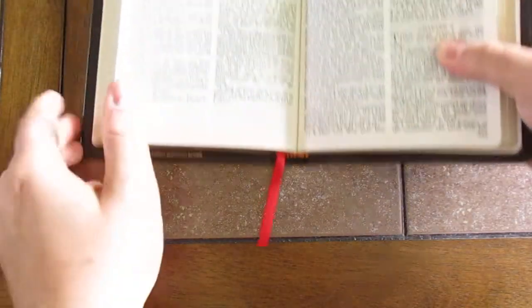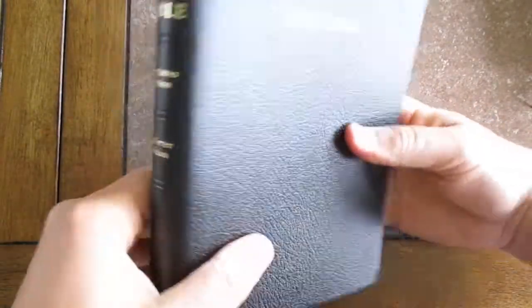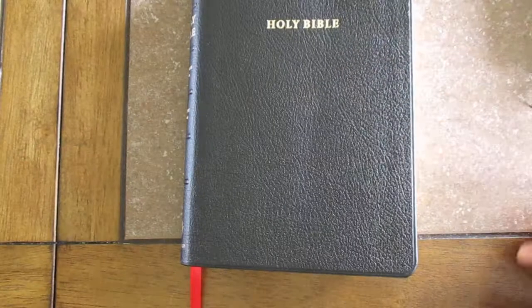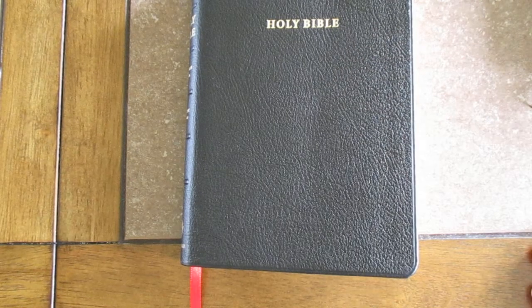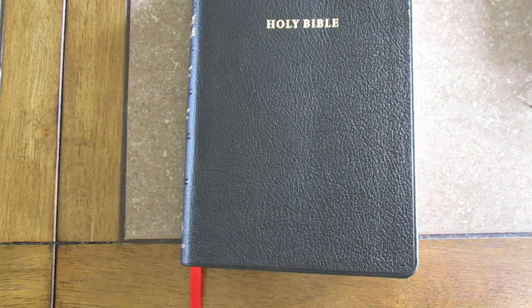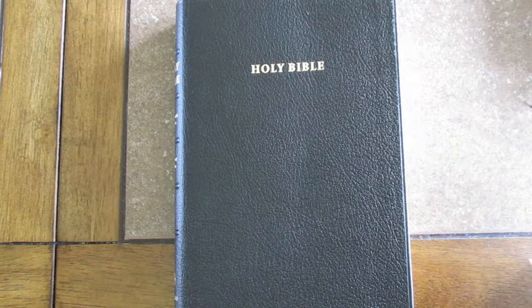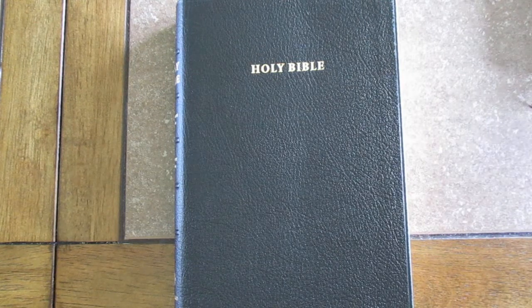So I have a feeling this Cambridge will probably loosen up quite a bit too. But anyway, that's a look of it. But the only other thing I wanted to mention about this Bible is an issue with the actual words that are printed in it. And I'm not real thrilled with this because I didn't realize it till after I ordered it.